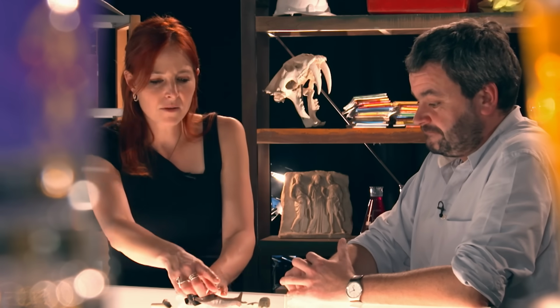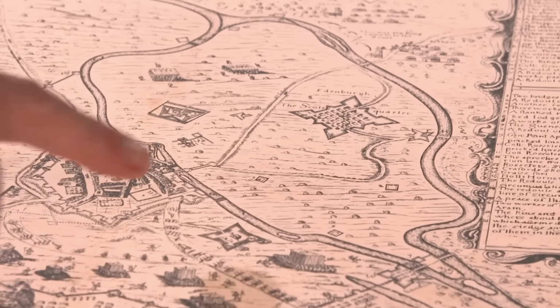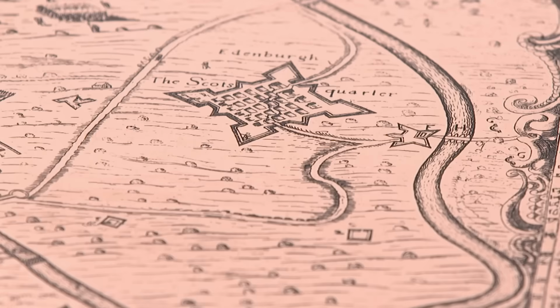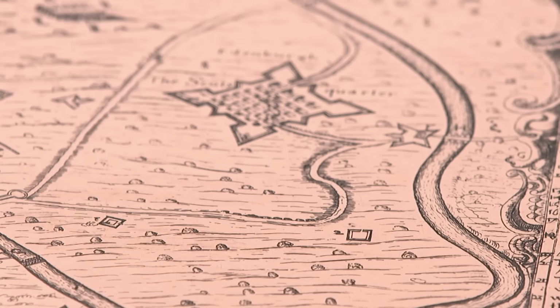And can we see where all these beautiful finds come from on this map? This is wonderful. Yeah, absolutely. So we have Newark in the centre of the map, and this is the Royalist fortification. This is the Scottish headquarters, nicknamed Edinburgh. And the finds came from this little feature here, which is marked as the Scots Redoubt, which is the square feature that Rachel was excavating.